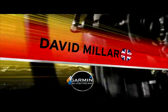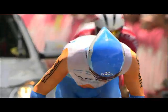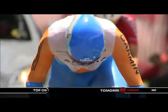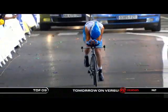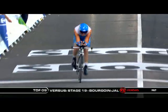David Millar did well for Garmin Slipstream, trying to put a lot of power on the course so he could go and tell Bradley Wiggins just how hard it was in places. And Millar was riding above himself today. It was a good ride today for David Millar. As he came up towards the finish, he was in 3rd place when he stopped the clock. His final time, 49:11.38.